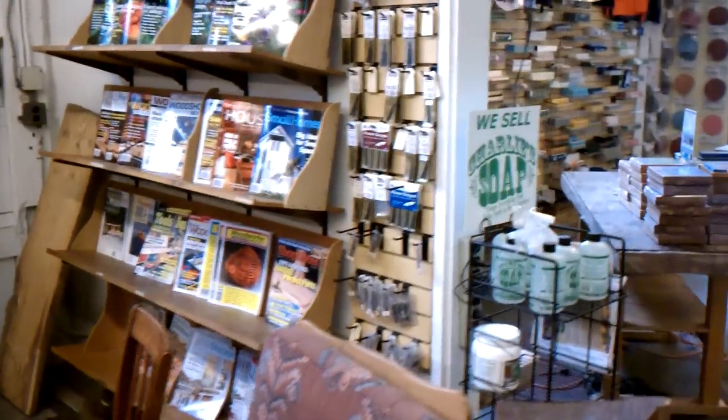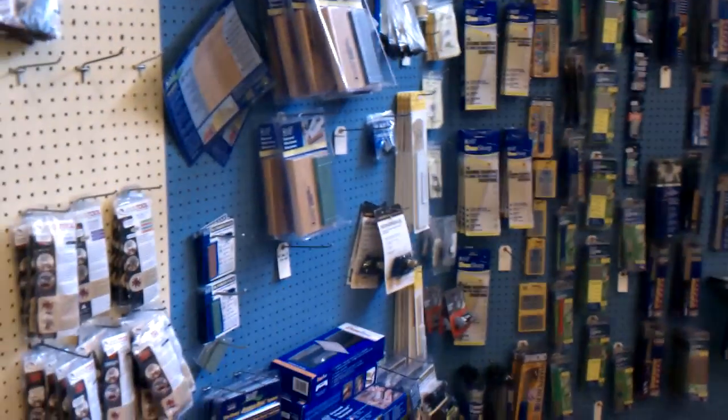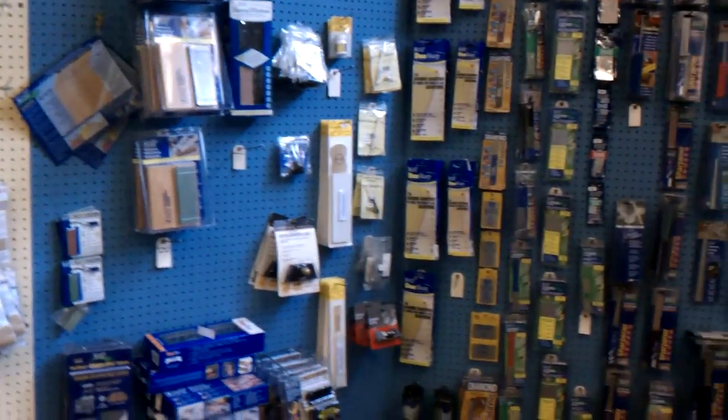Lots of books on how to do projects. And over here is their sharpening stone department. One of these days I ought to do a video on sharpening.